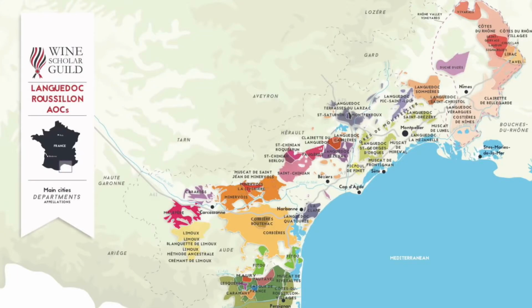The next wine that I would like to introduce to you is from an area called Fronton. Fronton is an area from southwest France. Take note, southwest France and southern France are two separate areas. Southern France is more about Languedoc-Roussillon. Southwest France is actually another area.